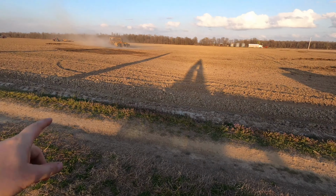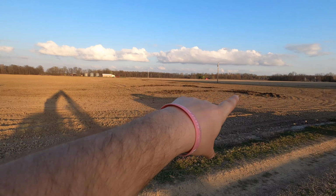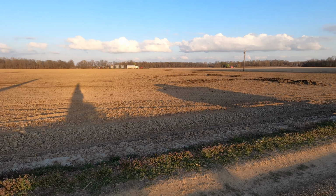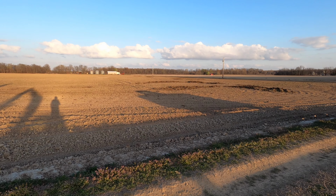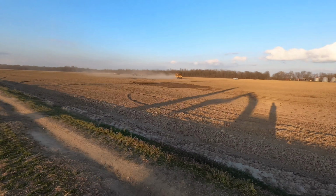They're going in these holes here. You see we had a big mud hole there, and they'll drag the bottom out of it, and they'll dump that wet dirt on top of the ground there so it'll dry out, and then they'll go back and fill it back in with dry dirt.